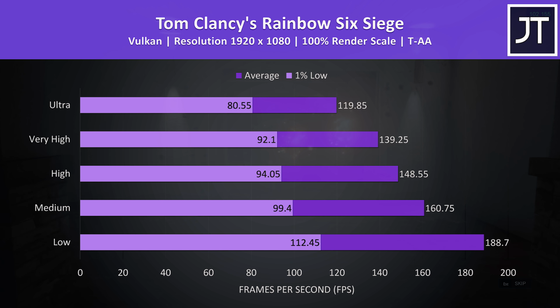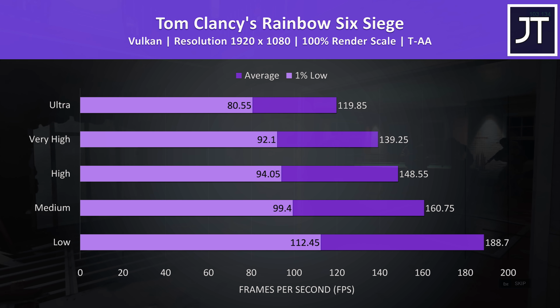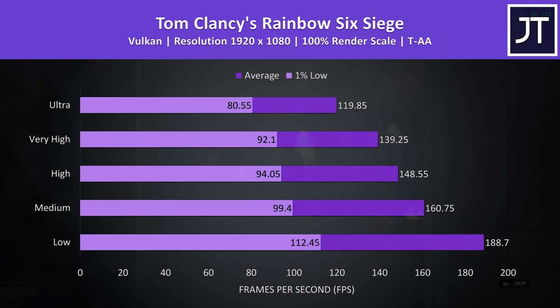Rainbow Six Siege was tested with the built-in benchmark using Vulkan, and high settings were needed to hit average FPS above the screen's refresh rate.